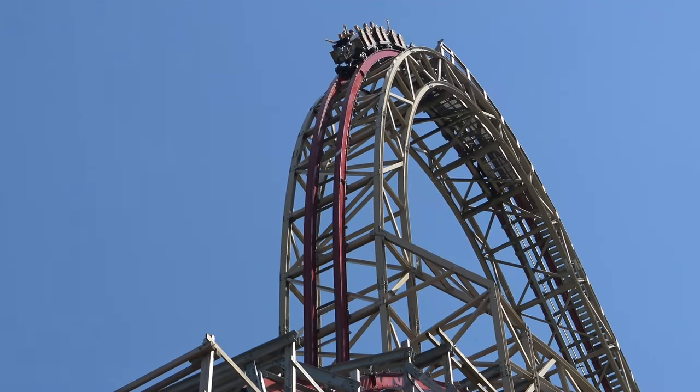Zadra just smacks, doesn't it? It's just fierce all the way around, relentless, great pacing, zero G stalls, amazing. Drop does the job, the airtime hills does the job, and it just feels like it's running so raw right now. I noticed it yesterday as well, it felt a lot more fierce than it did a couple of years ago. Yeah, love it. Top tier coaster that is.